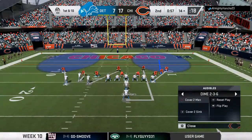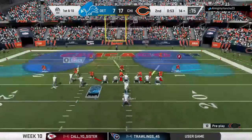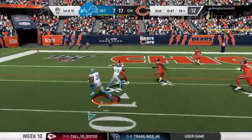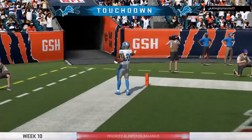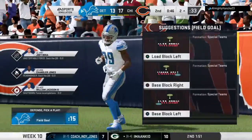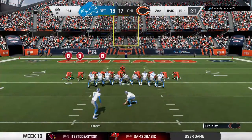So how about this for field position after the big play? Inside the 15 now as they come up on 1st and 10. Now the Purdue man. This is Akeem Hunt. And he takes this one in for a Lions touchdown. Akeem Hunt, his first touchdown on the year. As they are now just an extra point away from making this a 3-point game.